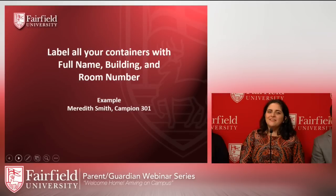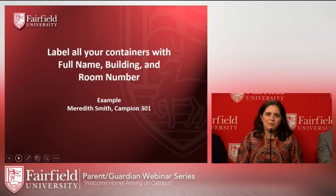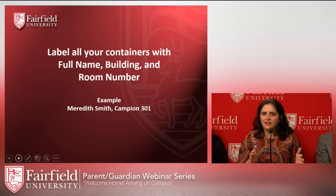Something that's really important that will really help the process is labeling your items before you get to campus. We will have folks who will help you carry, but it's great if the items are pre-labeled. It saves us a lot of time.